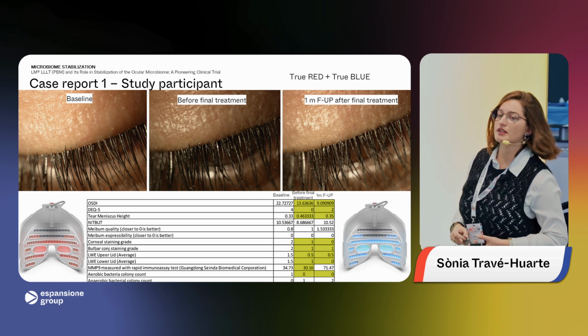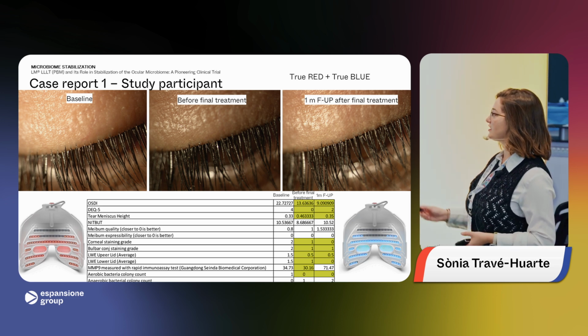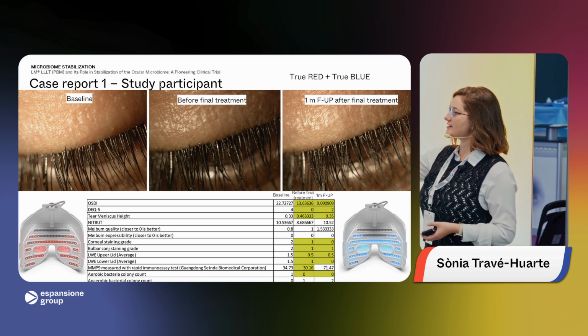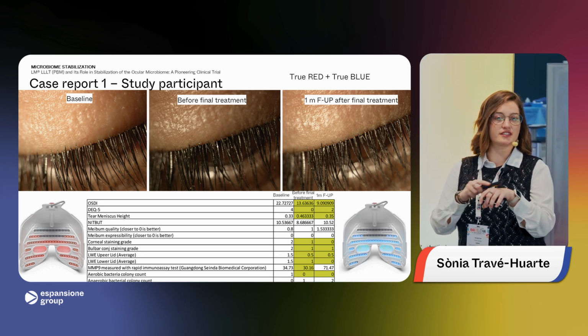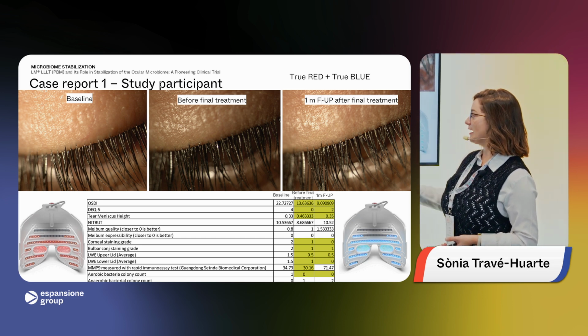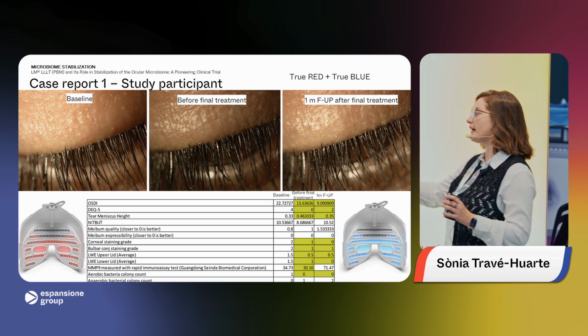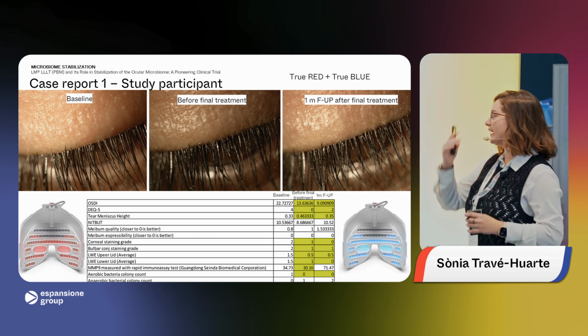We also have changes in tear meniscus height, so tears. And we also have changes in conjunctival staining, corneal staining, and the frictional staining between the lid and the eye. If we look at MMP9, inflammation markers, in this case, it seems to go down, then it comes back up. We don't know, that's just one case.